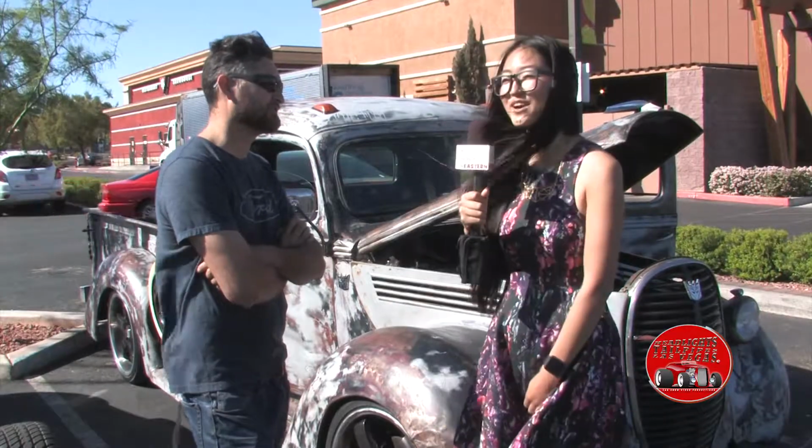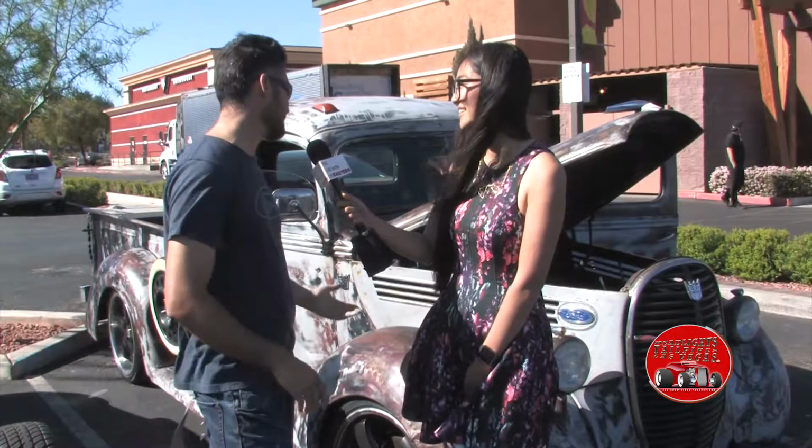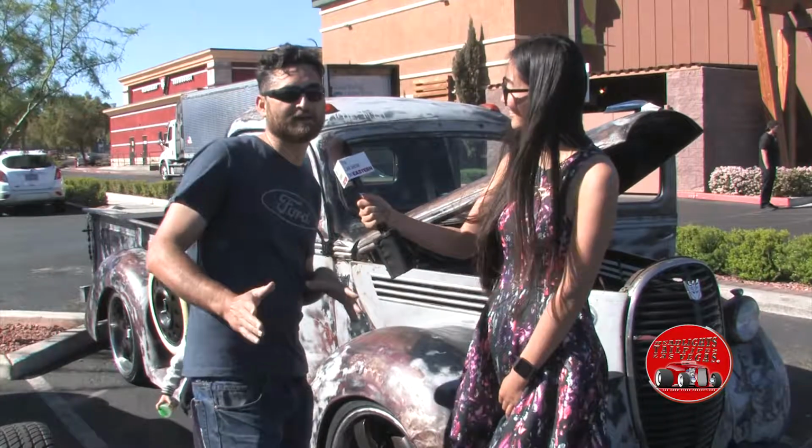It's fun that you know everything about this car and where it comes from. I know every nut and bolt because I built it myself. I know every little noise and everything it makes. My wife drives in it and she's like, it sounds like it's falling apart.